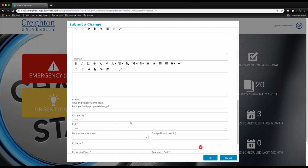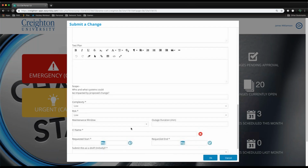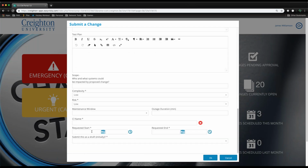They have other questions that were more specific. They can also put when the change is needed, so they can request it up front. They can provide a CI, so the relationship back to the CMDB, and they have an initial start that they haven't implemented, like Xavier said, but eventually it'll be populated.